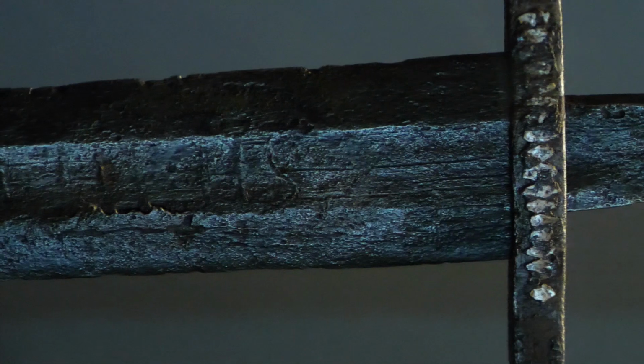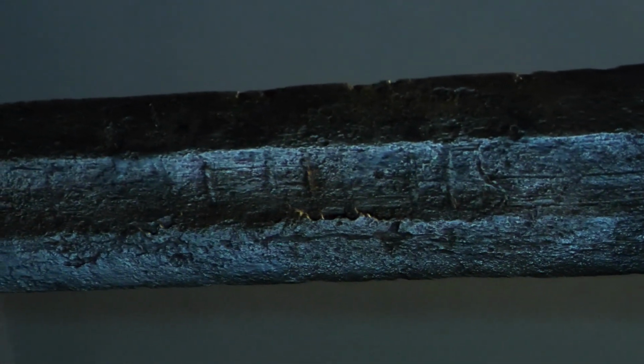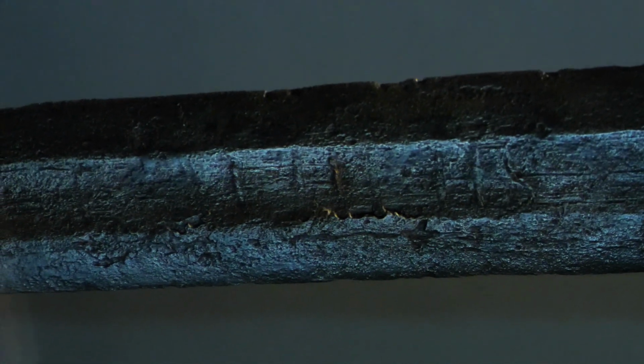On this blade we can see an inscription on the fuller, probably inlaid in iron, although it is fairly illegible and I'm not able to make out all the letters. But you're welcome to take a crack at it if you want.